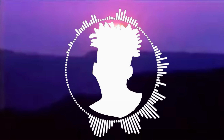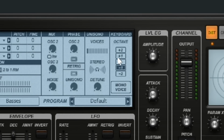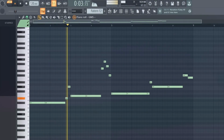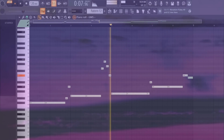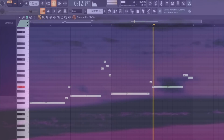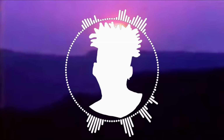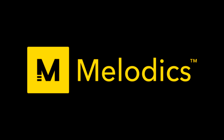And next, I'm gonna build an R&B style bass with GMS. It's just a triangle wave, pitched down an octave, and I added some distortion and a low pass filter. The bass line came out so smooth and sexy, it's the perfect vibe. And it's a skill I learned to cultivate when practicing with Melodics.